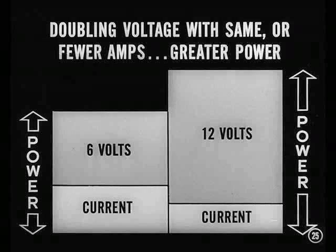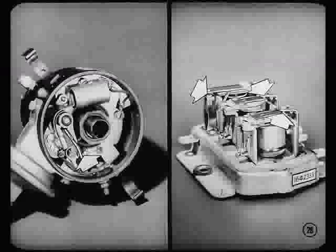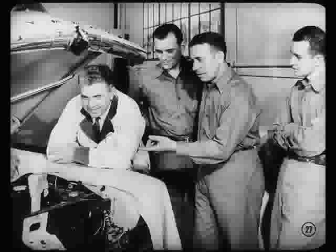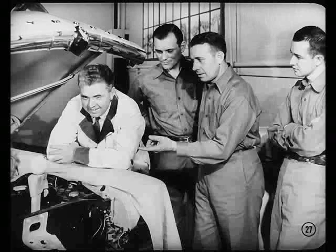I got you now, Carl. We got a boost in power with fewer amps being used in the 12-volt system. You've got the idea, Jim. And one big advantage in going to fewer amps is that it increases the life of the contacts in the distributor and generator regulator. Yeah, Tech, and greater point life is important from a service point of view. High currents erode points. As long as you brought up the subject of service, anything new in checking the battery?